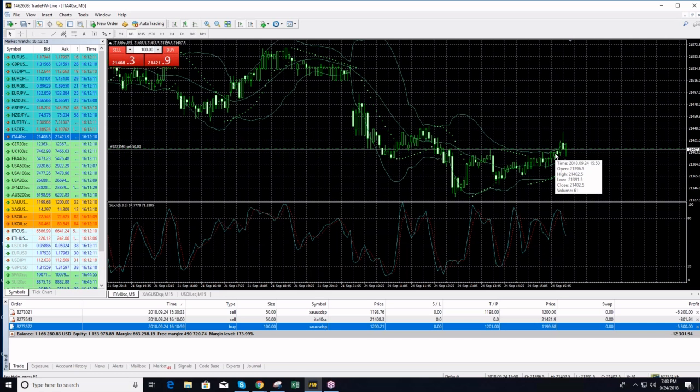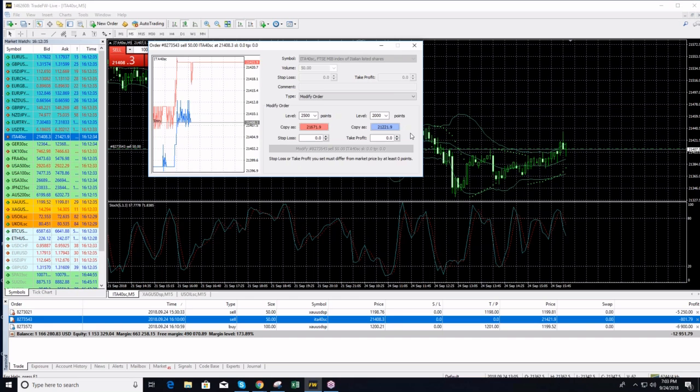It's a nice setup. Look here, we hit our Bollinger Band on top, and then we are oversold, and now it started to move downwards, as you can see. That's why I shorted Italy 40. Let me put a take profit. As you know, I'm putting my take profit short, close to my middle Bollinger Band, because I'm expecting the market to drop down to there.